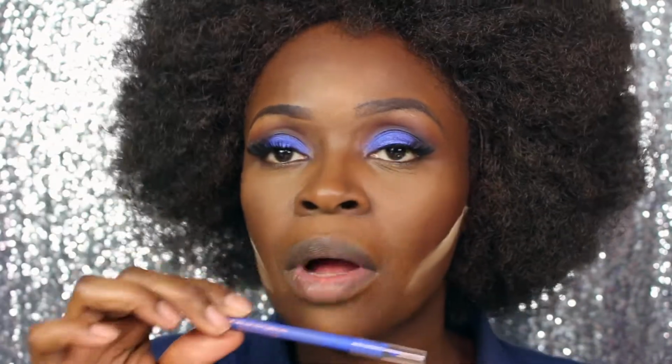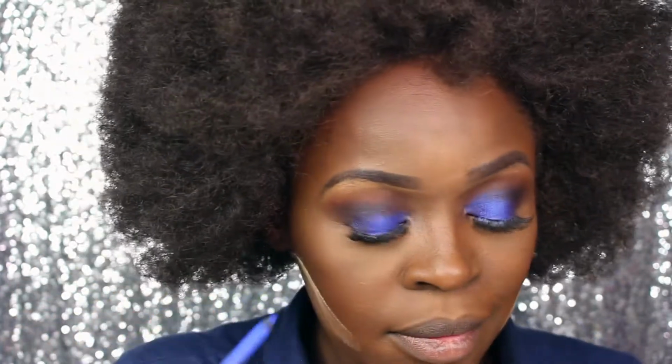Okay, I'm gonna go back just to carve my cheekbones out a little bit and put some powder here and there. While that's setting, I'm gonna take this little pencil from Pixie Beauty and go in, and put it along.